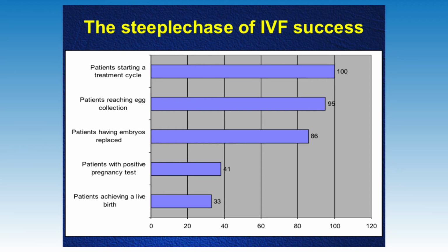I think this is probably the most important slide tonight. It tells you what happens to a typical 100 couples coming through treatment in our clinic. The majority of the couples will actually start the treatment and reach egg collection. As I said, only 2-3% will not reach egg collection, either because of poor ovarian response or occasionally over response.